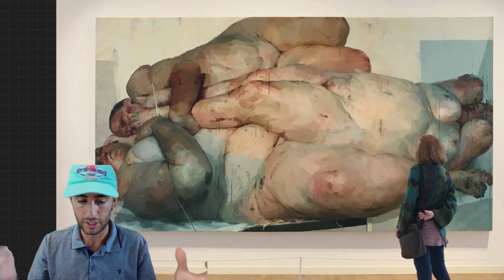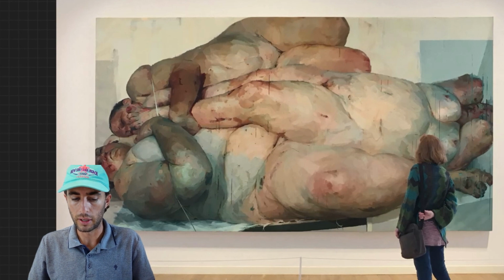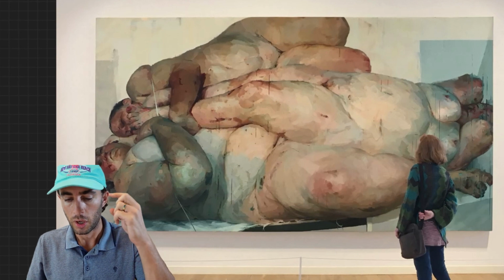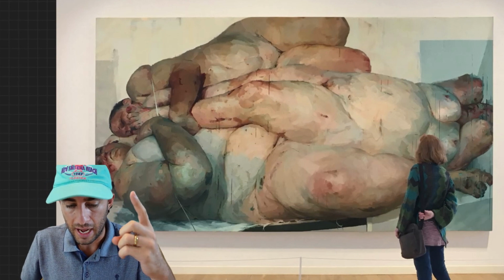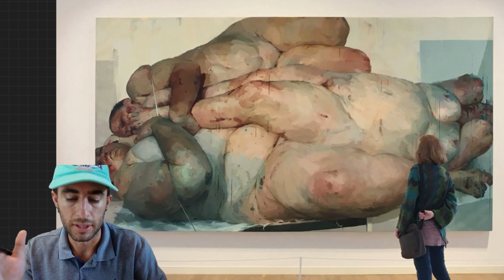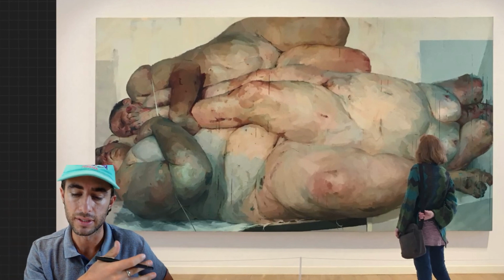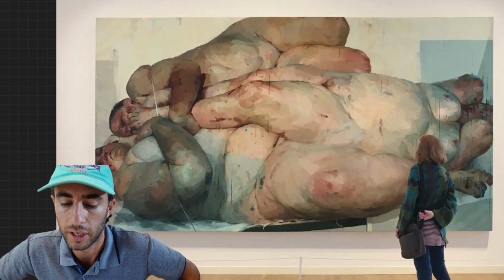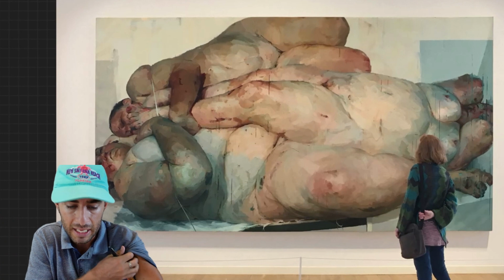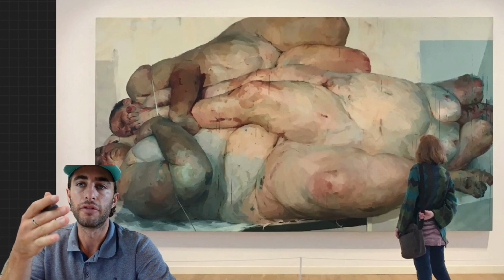So all these things are happening here. I want to talk about two more things with this painting. One thing is the fact that there's not big loud contrast in this painting. For example, we don't have dark darks, we don't have light lights, which is our primary vehicle for creating contrast in a piece. It's pretty medium key.